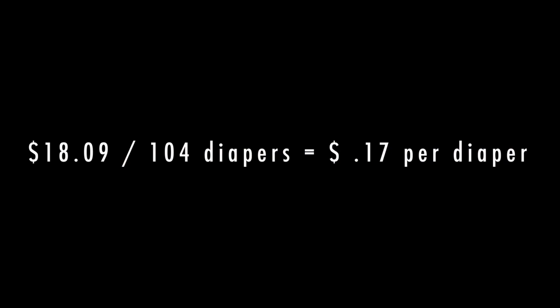So good places to compare prices are Costco, Amazon, Target, whatever's near you. Check the per unit price. If it's diapers, you can check how many diapers there are divided by the price, and then you'll find the per unit price. Then you can do a side-by-side comparison. Like before, when we were using regular diapers, 17 cents a diaper was a really good price. So I would compare different places and just use that as a measuring stick.